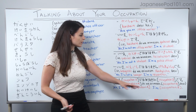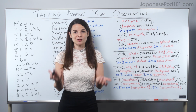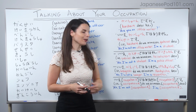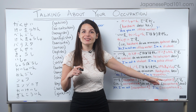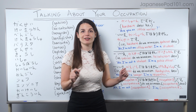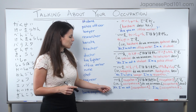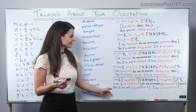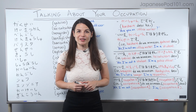You can also use this part of the pattern to just introduce yourself. When you introduce your name, for example, you can follow up just with this pattern to share your occupation. 研究者です. I'm a researcher. Or 弁護士です. I'm a lawyer. So this pattern can be used to respond and correct someone, or this part of the pattern can be used to introduce your own occupation.